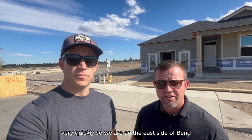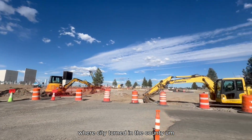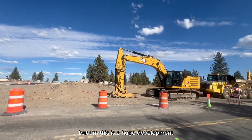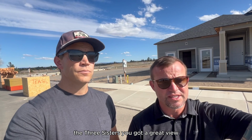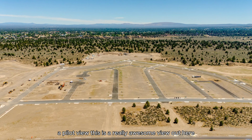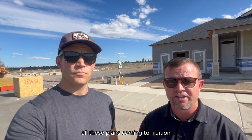So we are on the east side of Bend. 27th used to kind of be the divide where city turned into county. This area, I don't know when they actually annexed it in, but this is a huge development. You can see clear east of town. You can see the whole mountain range, Bachelor, the Three Sisters. You got a great view of Pilot Butte. This is a really awesome view out here, but this is super unique for this side of town. We're gonna have a bunch of mixed-use commercial, a library, an elementary school. It's really exciting to see all these plans coming to fruition.